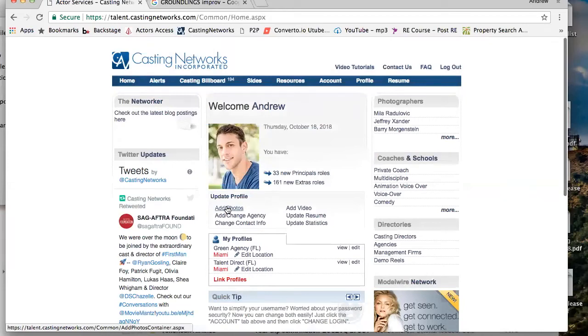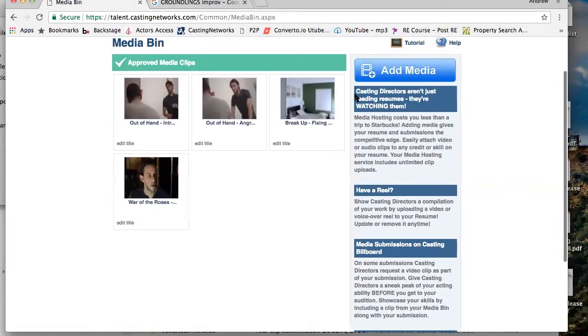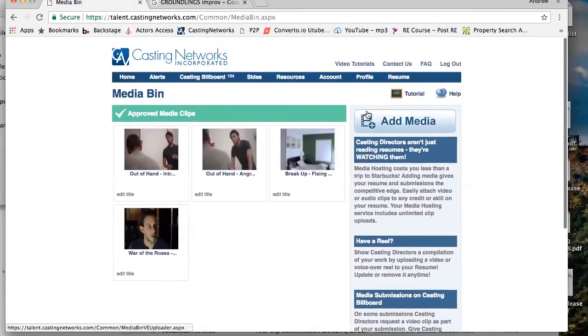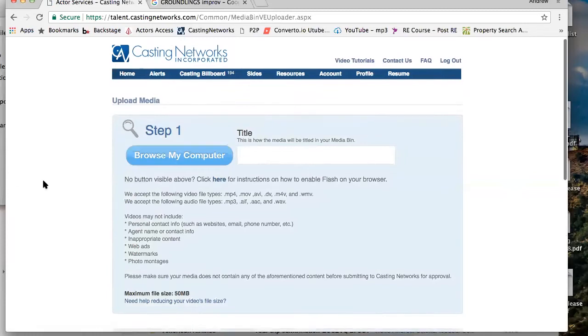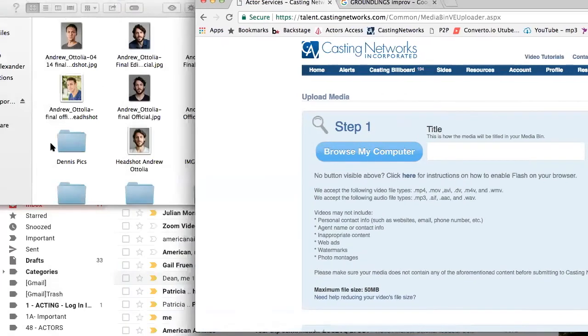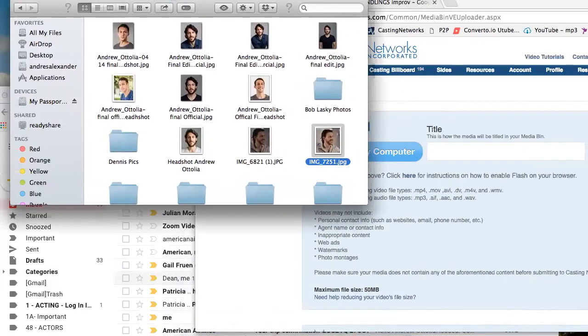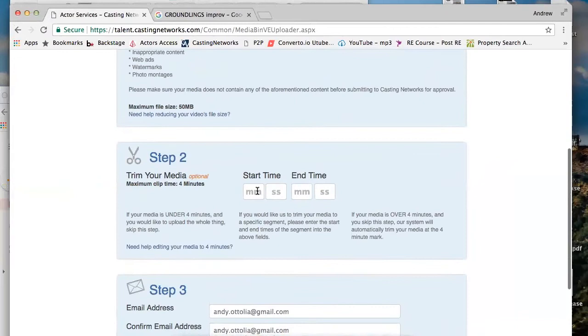Okay. Next to add photos is add video. It's very similar. Basically, you'll come to this page here. Just click add media. If you don't have Adobe, there are different prompts on how to get it running. Browse your computer. I was going to do this, but we're running low on time, so I'm not going to. You just upload it there with your title. There are a couple of prompts. You can even edit it here.